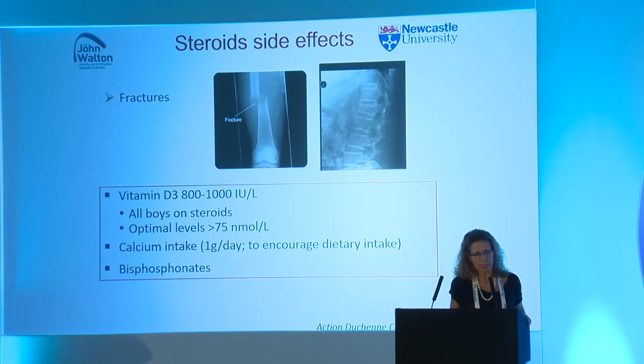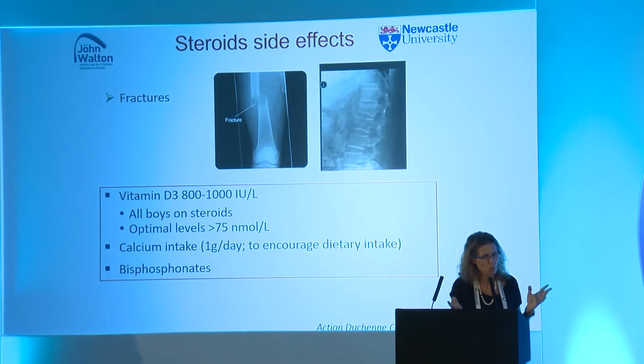The second one is vertebral fracture, and we know there is now a high risk of vertebral fractures that actually do not have any symptoms. If I have a vertebral fracture, I will be in pain, lying in bed screaming. But boys with Duchenne seem to have vertebral fractures that are not an acute event. They complain of a little back pain for a couple of days, and then they are absolutely fine. But if you do an X-ray, you see the vertebral fracture. And when you have one, there is a higher risk that there are multiple.